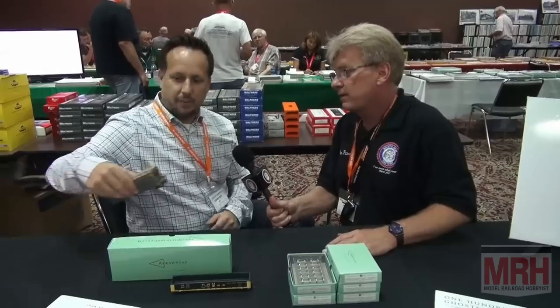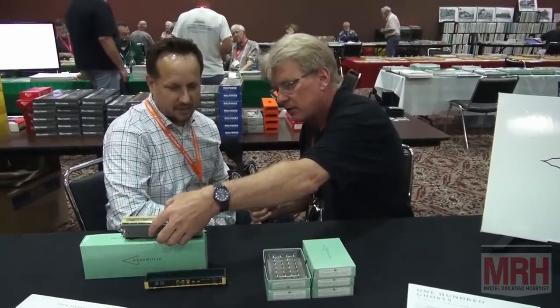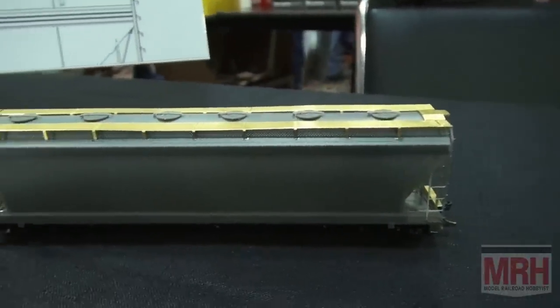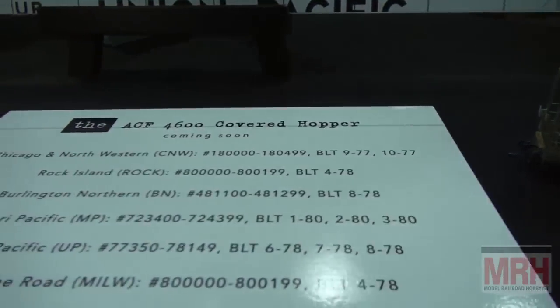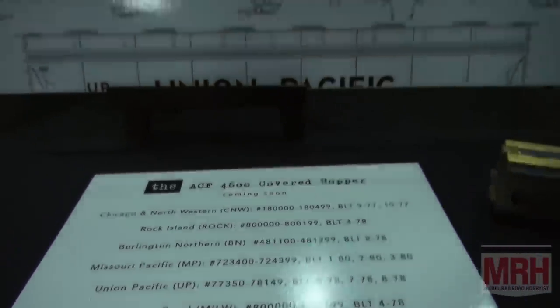Absolutely. So we will be releasing this year the ACF 4600 covered hopper. This is a really common car. It was in production among the prototype for over 20 years. Over that time span, there were lots of different phase variations. Other manufacturers have done this car, but not this phase variation.